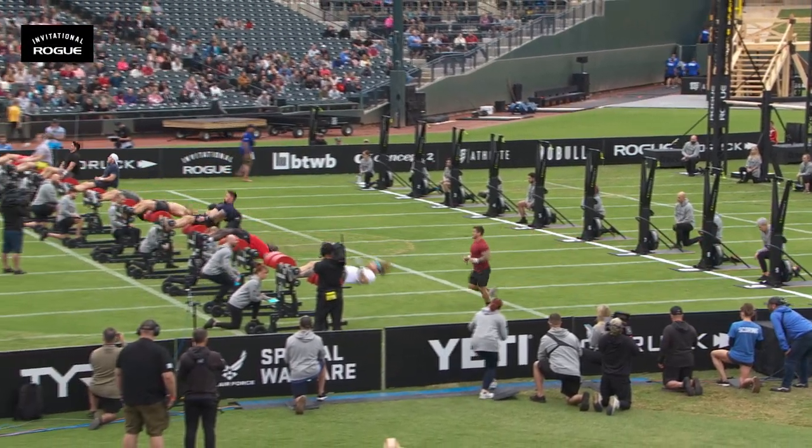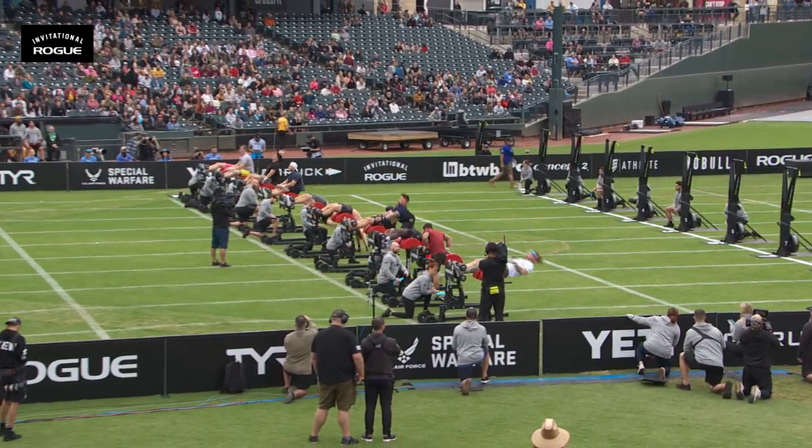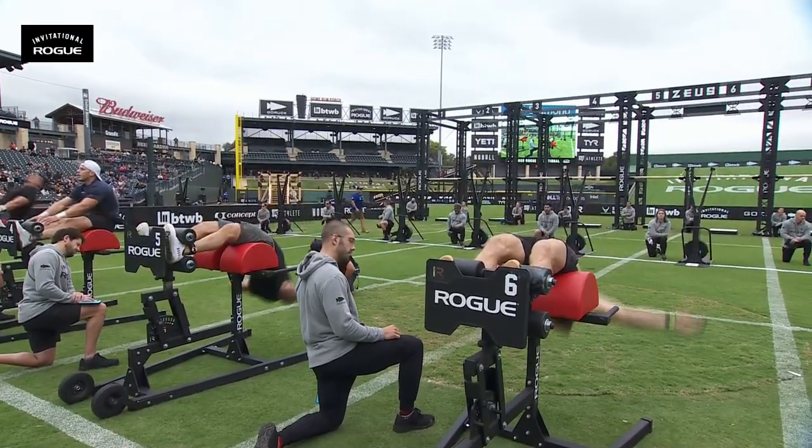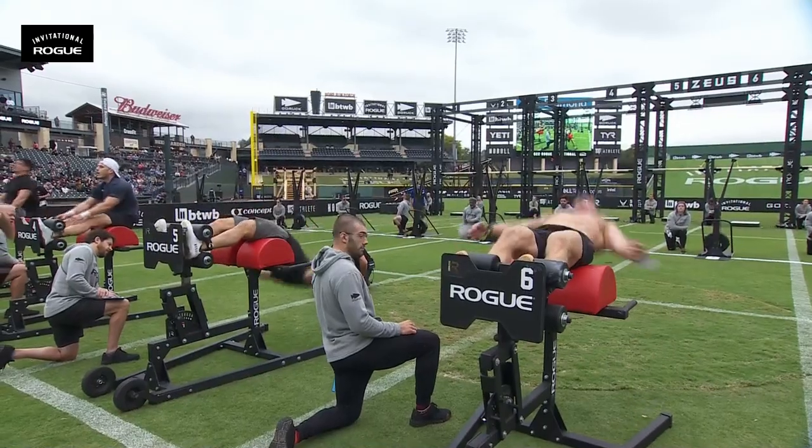Noah Olson, Cole Sager, and Chandler Smith are about 10 reps clear of the men chasing them right now. 80 total repetitions here on the GHD. Again, as soon as our scoring system is back online, we will get that on screen for you.